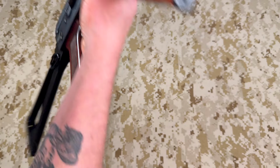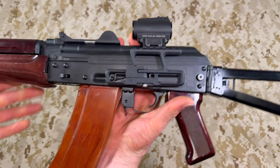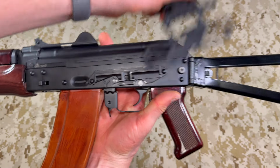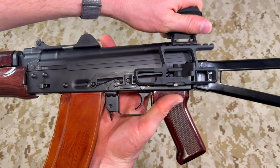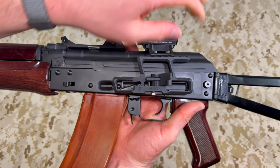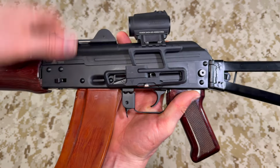Now, real quick, I can show you the RS Regulate mount here. Again, these are great. Just flip that over, and it'll pop straight off. Incredibly easy to use and put back on if you're not a stupid monkey like me.